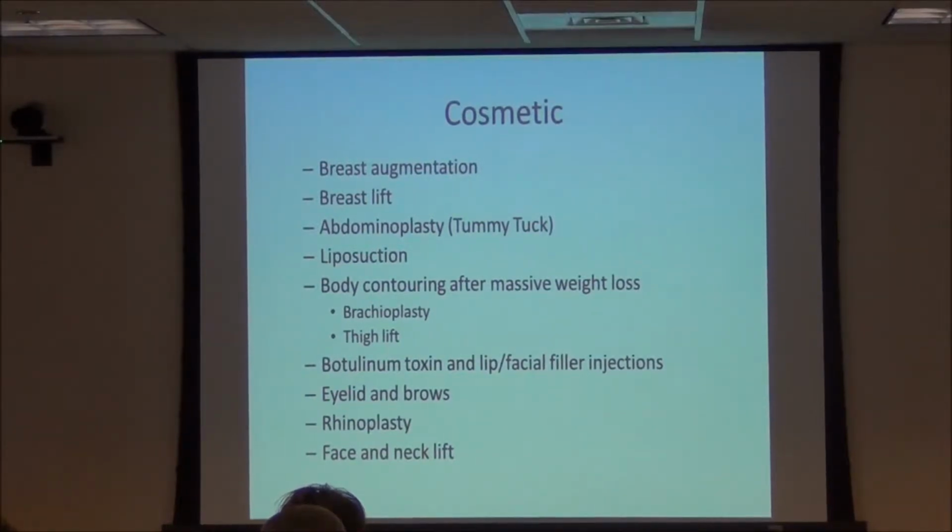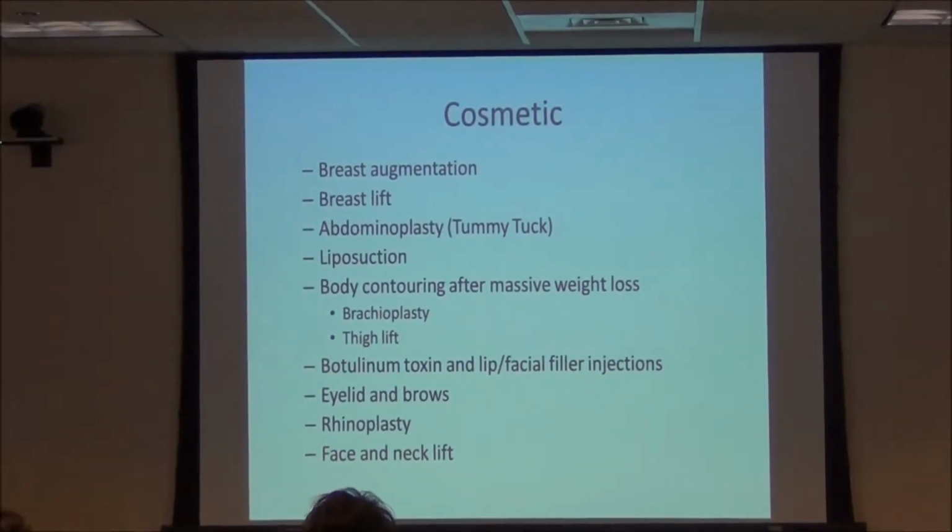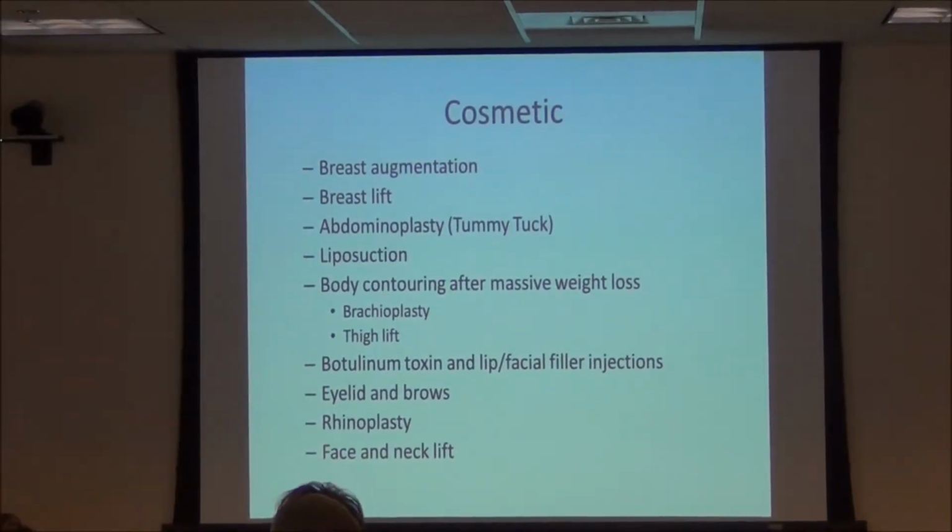So whether it's breast augmentation or a breast lift and a tummy tuck, sometimes known as a mommy makeover, or other contouring procedures, yes, I do them and I enjoy doing them and they're fun and they're great, and doing office procedures like botulinum toxin, to be not commercially biased, and other lip and facial fillers. We do these things all the time in the office, and patients love it, and we enjoy doing them. But this is how I spend about 20% of my time.